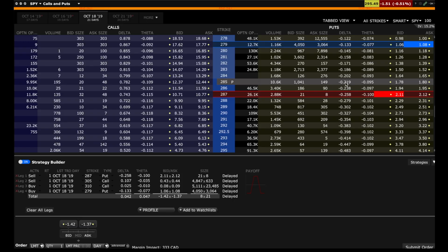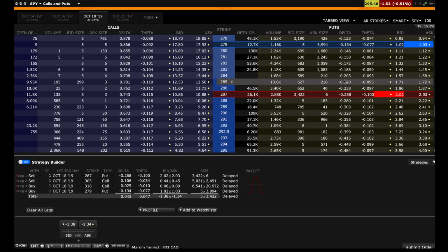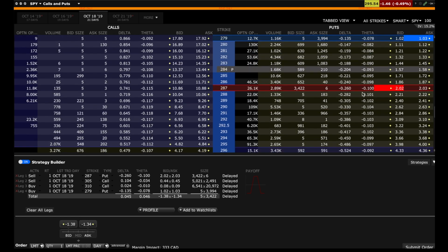So if I was being fairly aggressive, which I usually am when I'm putting on especially a defined risk trade, which this is, I would be in that low 20s, kind of 22 mark. So I would be probably selling the 285 if I was putting this on, and then I would just move this up. So let's just take a look at that.